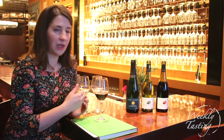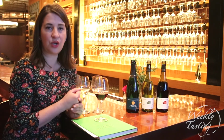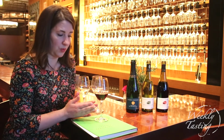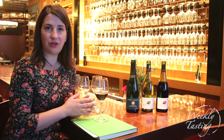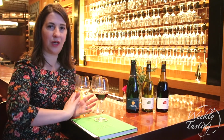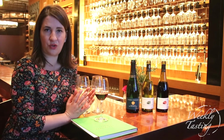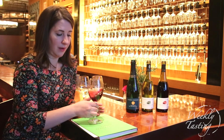And then we have something in the middle, which is called Beaujolais Village, where here you can blend all different villages into this wine. You have old vines, so you get that balance between having to wait for it, and it being so fresh and fruity that you must drink it right away.